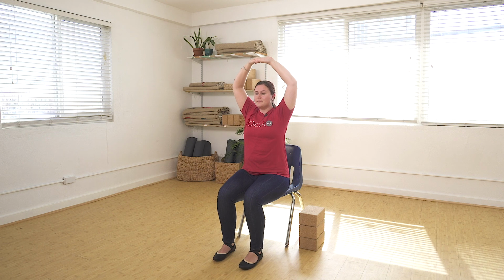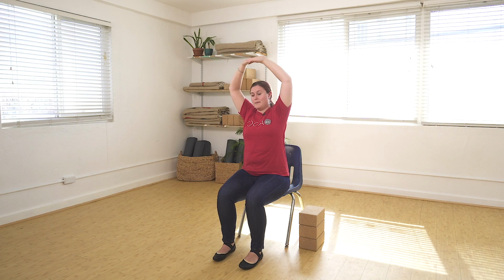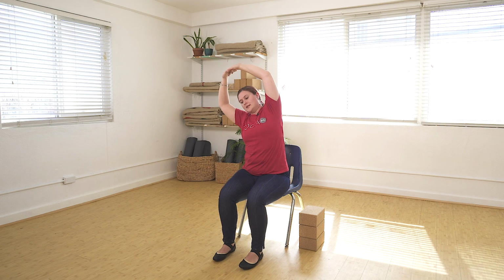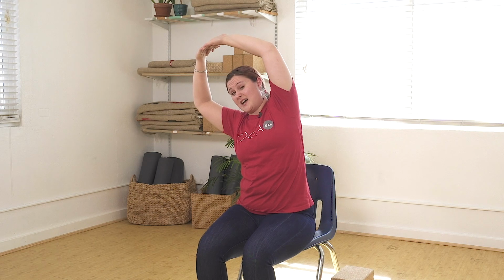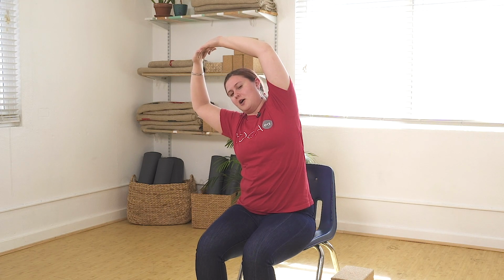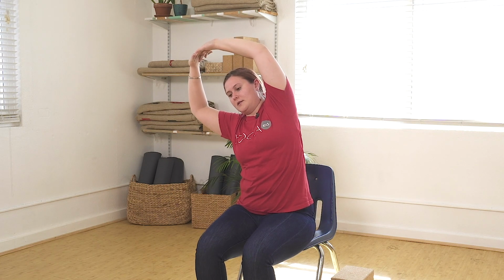Take a deep breath in. As you breathe out, start to bend up and over towards the left side. So think about a time, maybe before a test or before an exam, when this might really help to open up and let go of some of that tension you might be experiencing.